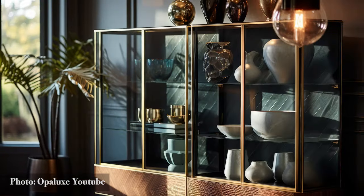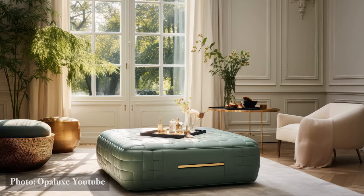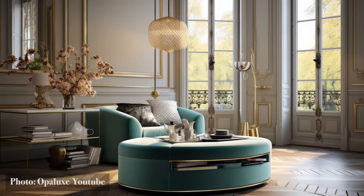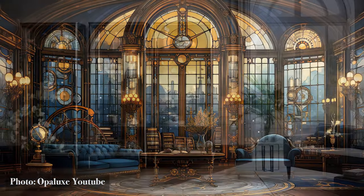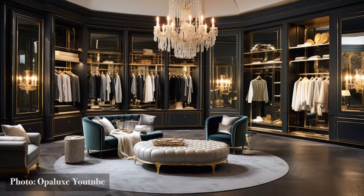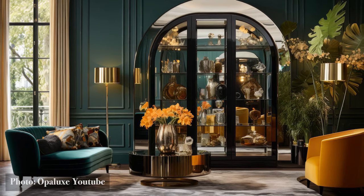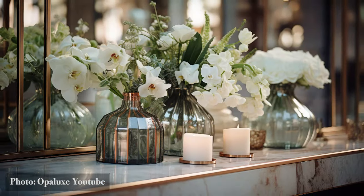In conclusion, as we explore functional yet stylish storage options in this segment, we see how essential they are in creating a modern Parisian Art Deco space that is not just beautiful, but also practical and livable. This approach to storage is a perfect example of how every element in interior design, no matter how utilitarian, can contribute to the overall beauty and harmony of a space.